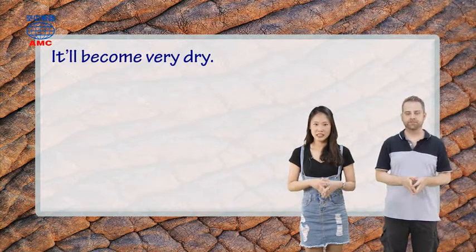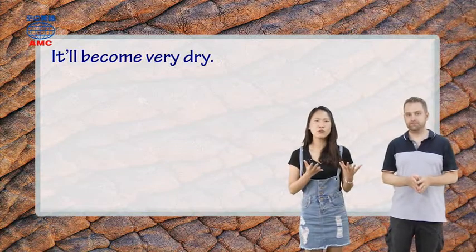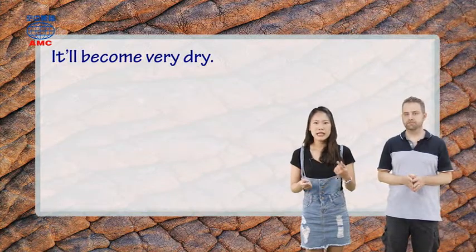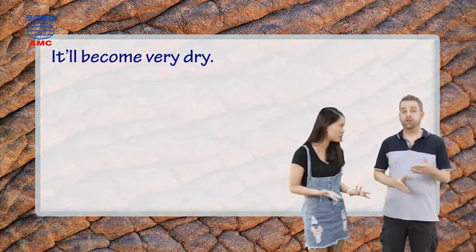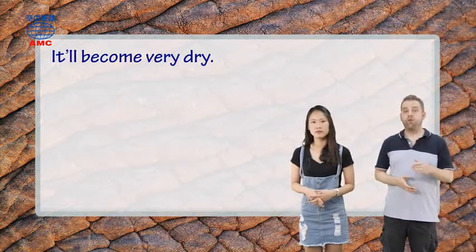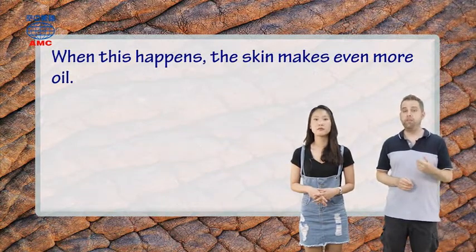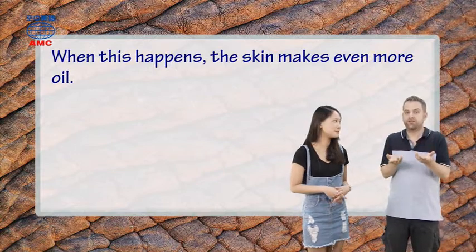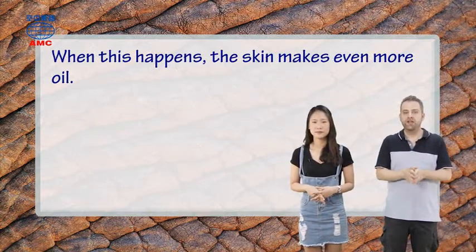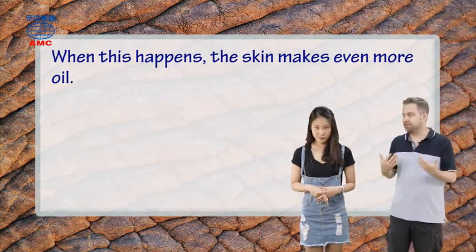原因是呢，你常洗脸之后，脸会变得很干。不过呢，对容易出油、长痘痘的人，脸干一点不是很好吗？Why is this bad? Well, the article goes on and says, when this happens, meaning when it gets too dry, the skin makes even more oil. Okay, we make oil, that's what our skin does, one of its jobs.